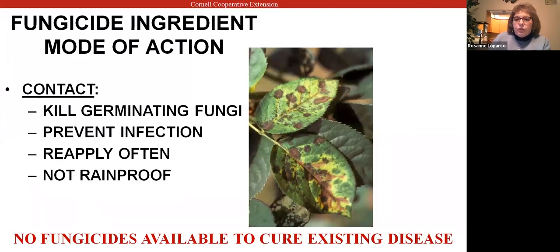With a fungicide, when you look at this photograph, this is black spot on roses. When the black spot has actually appeared, like in this photograph, it's essentially too late to apply a fungicide. You won't be able to cure the black spot because all of your organic fungicides are contact killers and they only kill the new germinating fungi. So they will not reverse existing damage. So if you sprayed this plant right now, that black spot on those leaves would stay. You could probably slow down the spread, but you will not reverse the damage.